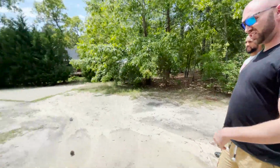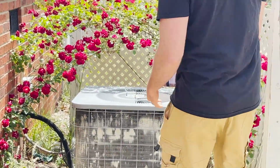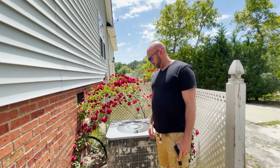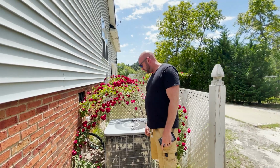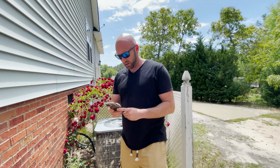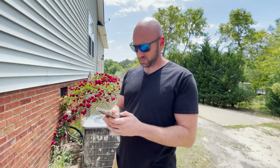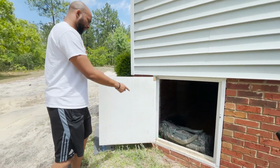Yeah, that unit, we'll need a new unit. Definitely need a new unit. You can tell just by the looks of it, even if this thing was running and was good, this thing's got to be the original unit. So looking at that, it's 20 years old, still trucking, probably. But we'll go ahead and put that on the report, which if you have a good AC person, you could get a new unit for $4,000, as long as the duct work's okay. You always want to open up the crawl space because you never know what you're going to find.